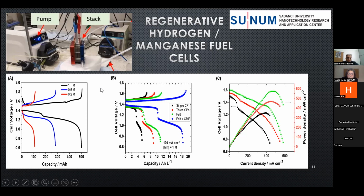Initially, experiments were performed with 3 carbon paper electrodes obtained commercially. The results are shown here for 3 different concentrations of the manganese. This was mainly to determine the optimized electrolyte composition for the manganese, and we found that 1 molar is the best, so we used that for testing the electrodes. One single carbon paper compared to 3 carbon papers, you can see that 3 carbon papers are giving better capacities.